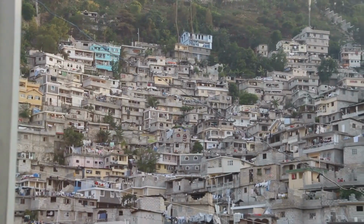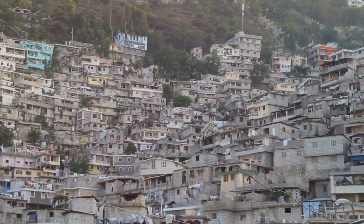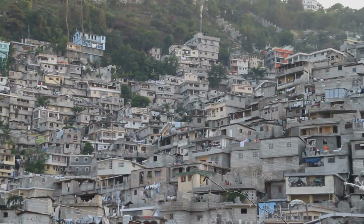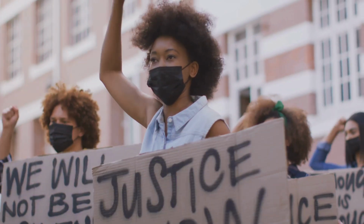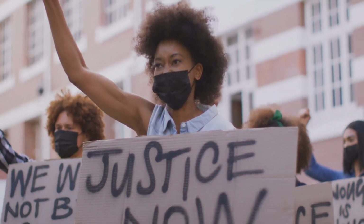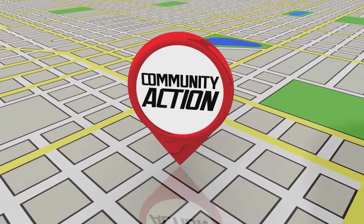It's a history that is both painful and inspiring, a testament to the enduring human spirit in the face of adversity. It's a reminder that the fight for justice, for equality, for a better tomorrow is a fight that continues to this day, and it's a fight that the people of St. Thomas are determined to win.